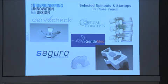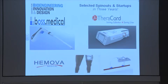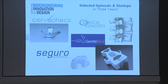These are some of the results just in 3 years. These are some of the logos of some of the companies that have been spun out or will be spun out over the next few weeks from the CBID program. I'd particularly like to call out ServoCheck, which is one of our companies from last year, which is being incubated in town. I think Karen is here, the CEO. Hi, Karen. Feel free to talk to her about her company, and she's actively seeking investment.